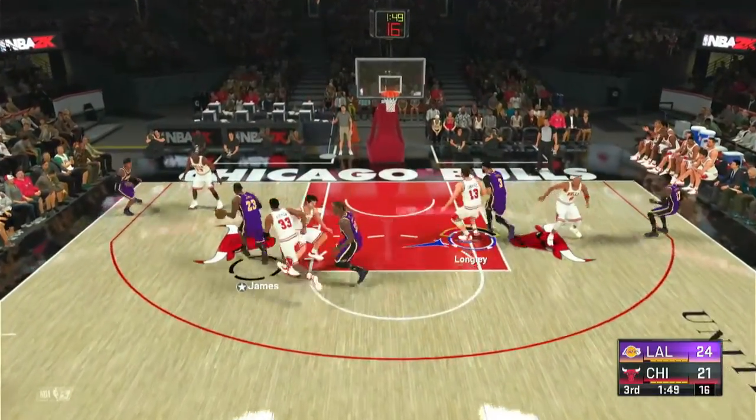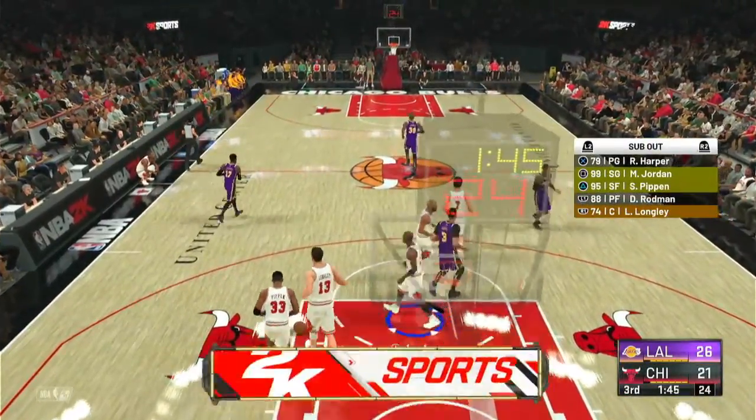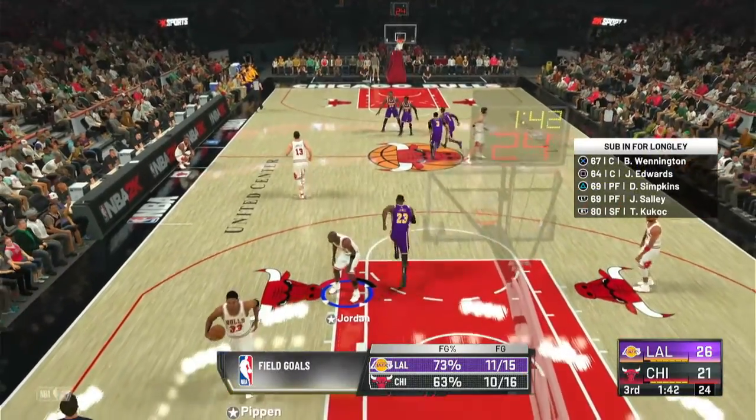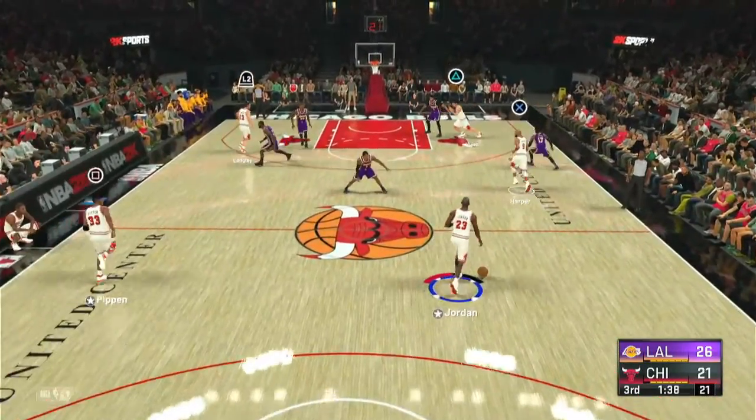Pippen against James. Lays it up and banks it in. He's got 6. And he's thinking it's time to put the nail in the coffin. Until they stop him, he'll keep going to the bucket every time down.